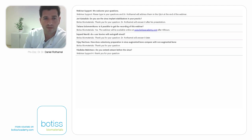Okay. Next question is from Mr. Babintsev. Do you extend the ostium before the sinus? I think you're talking about the ostium naturale. I think there's no need to extend the ostium before the sinus grafting procedure.